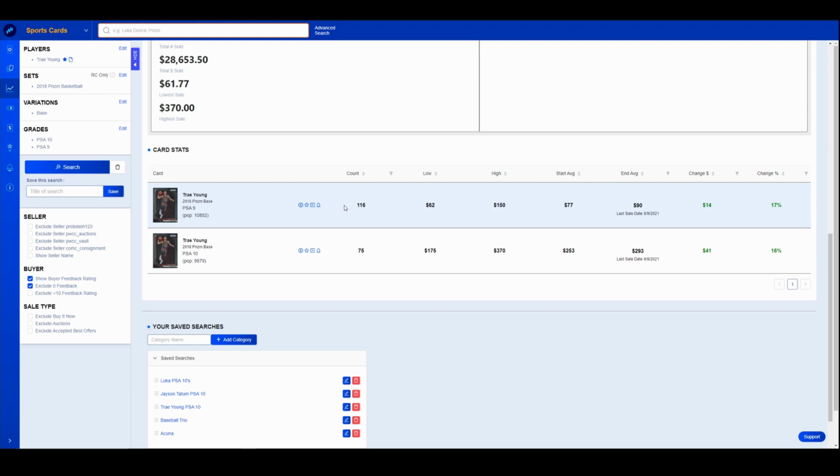And once again, when we say invest in a PSA 10 base card, it's not you're going to hold it for 10 years. You're going to buy it in August and look to sell it in October. Could this card be $500 by October? Sure. Could it be $250 by October? Sure. That's the risks that we take.